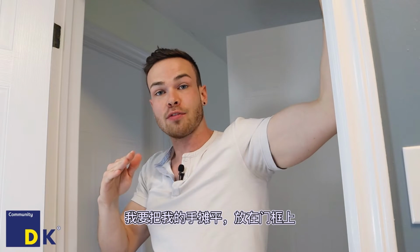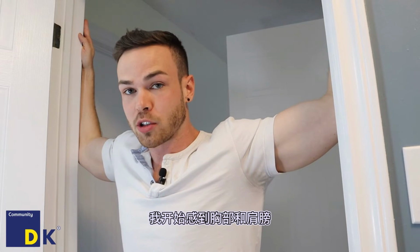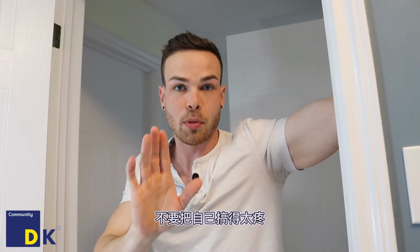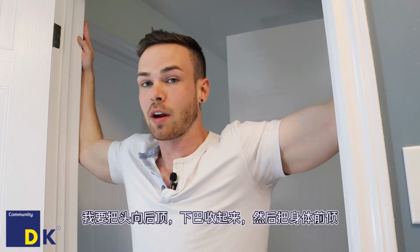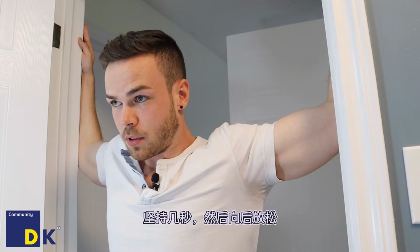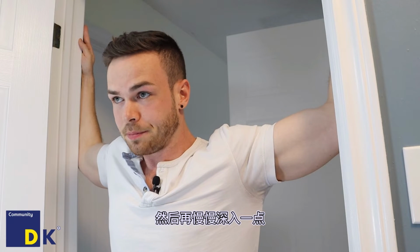I'm going to keep my hands flat against the surface, and I'm going to just start leaning forward. Already I'm starting to feel a big stretch in through my chest and through my shoulders. You don't want to push into pain. A little bit of a stretch is okay, but if it feels painful, please back off. So I'm going to keep my head back, chin tucked, and I'm going to lean into the door frame. Feel a nice big stretch. Feel it for a couple seconds. You can back off, go a little bit deeper into it.